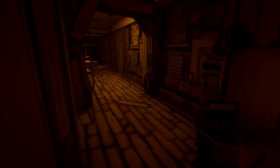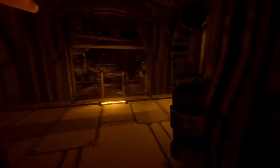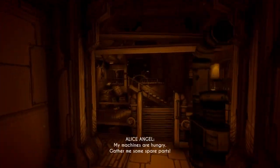Nothing in there. If Boris was right here. Did he go back to the lift or something? Guess there's one way to find out. Oh, yep, I see him.